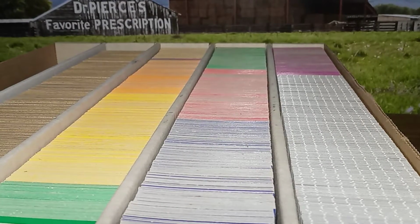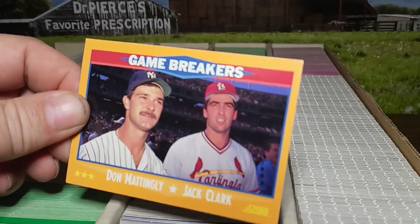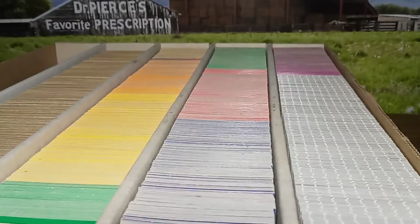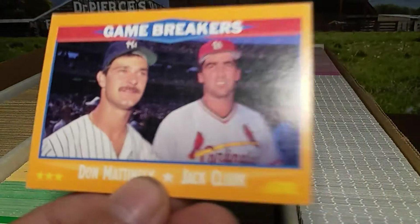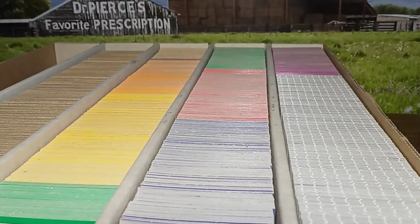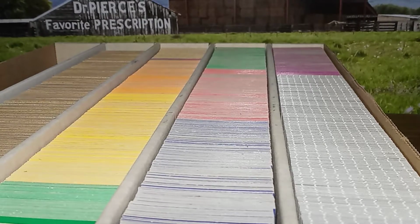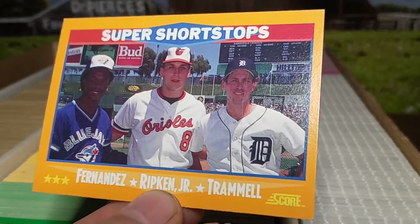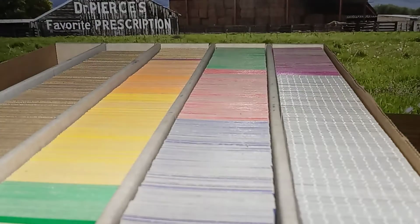I had some of these. I liked these cards when I was a kid. This one had Don Mattingly, Jack Clark. Kind of cool. I had a few of these. So I like that when they had a couple of stars together on a card. Pulled those ones out. This one, Ripken and Trammell. Tony Fernandez too. Those are the big ones on there. Got a few of those.